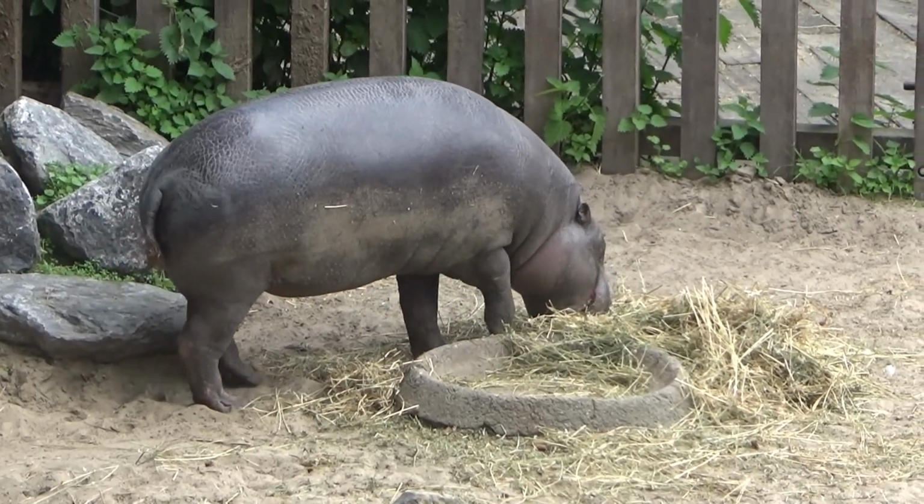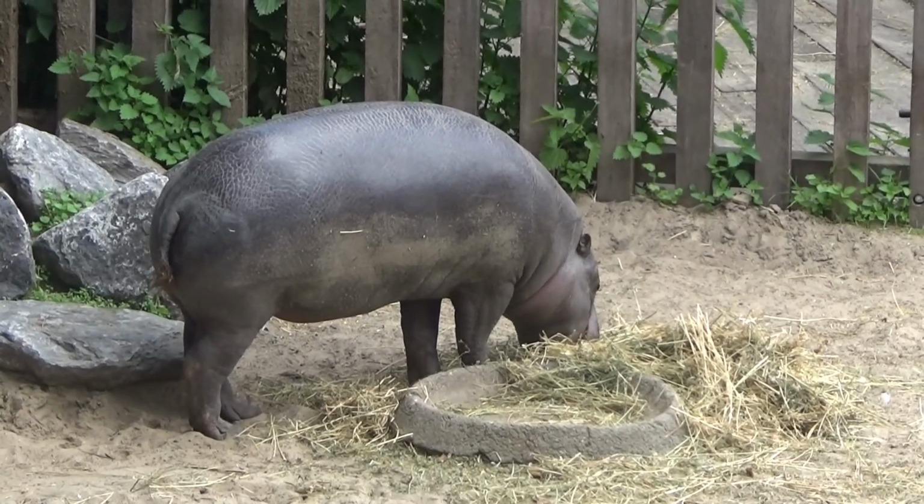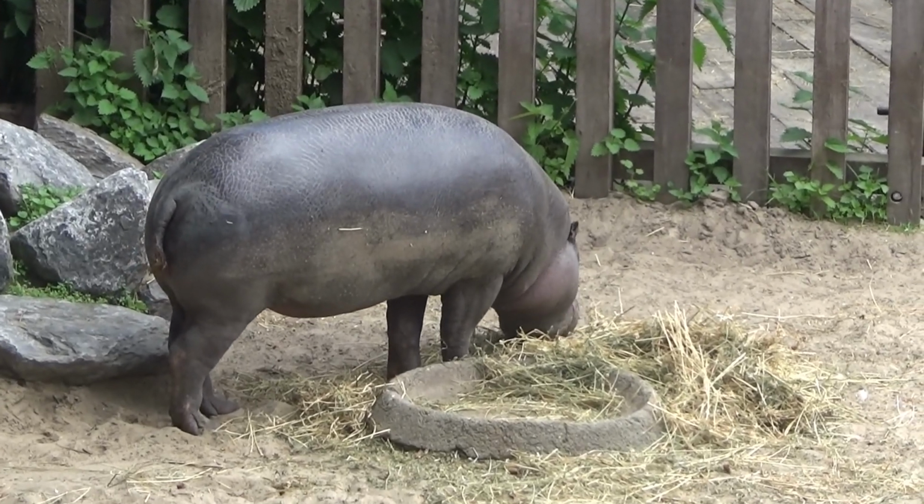Today we're looking at the Pygmy Hippo. I was going to do this one before the Eurasia pack came out, but then, well, the Eurasia pack came out, so here we are finally doing it.